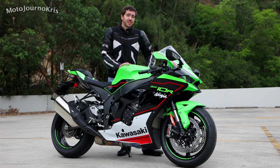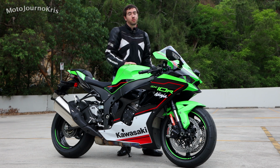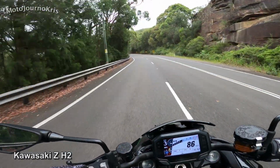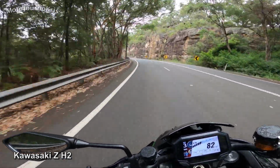It'll probably be easier to drop this bike, if I'm honest, with the more aggressive low bars on it than it would be the Z, but that's pretty regular between a sports bike and a naked bike. The electronic system on the Z seemed a little bit simpler than it is on this. Really, I just use those power modes.